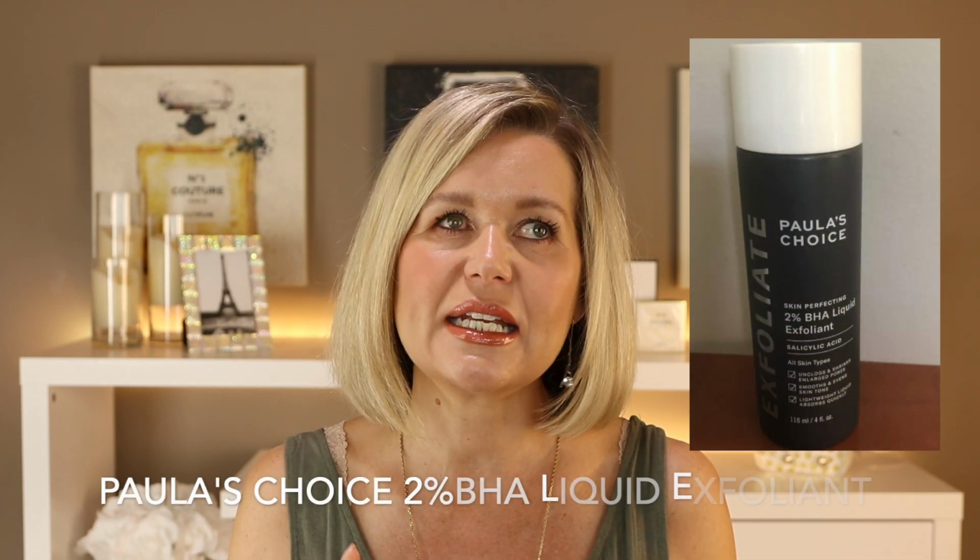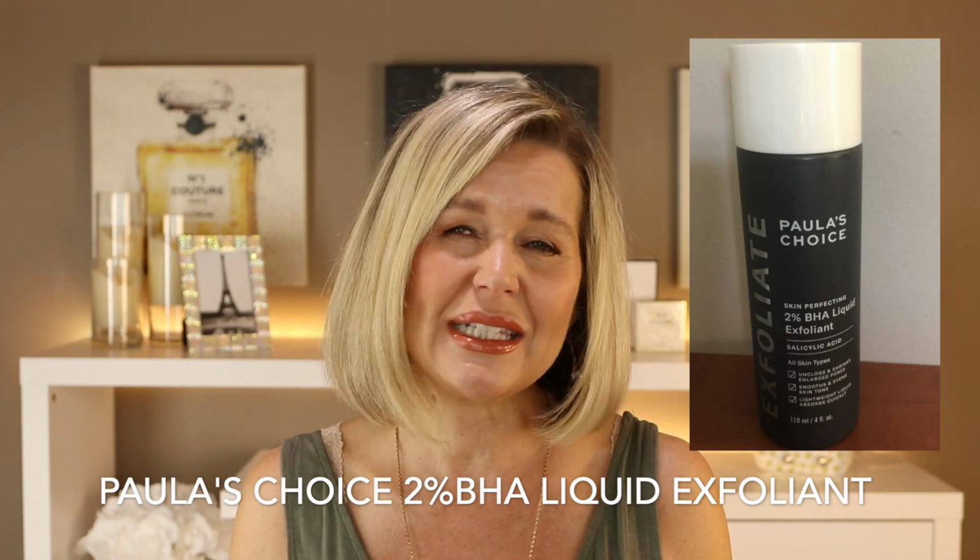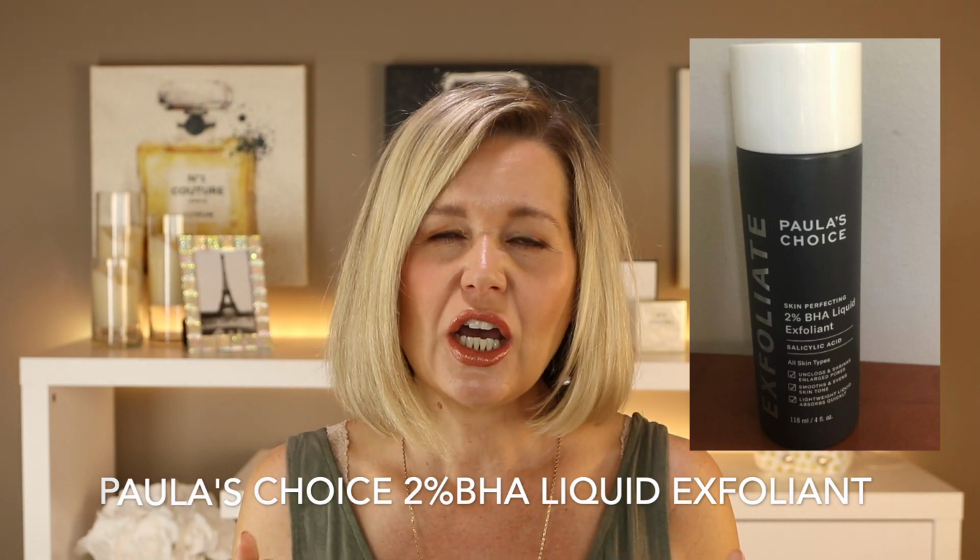And I also got something from Paula's Choice. It was in one of my FabFitFun boxes, and it was a BHA exfoliator toner. Really didn't care for it. It kind of had like a greasy consistency, so I much prefer my Neostrata Glycolic toner, so I'm sticking with that.